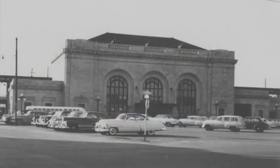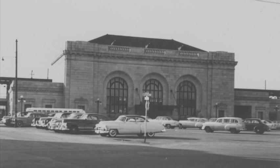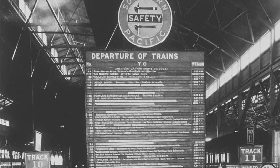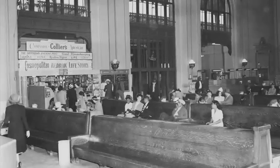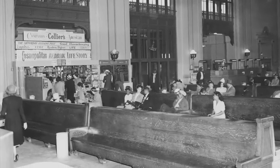And when we arrived here, this was a big building, and it was just magnificent, and the floors were shiny, and the wooden benches where the people could sit, they were beautiful. It was exciting, and very exciting, and we actually didn't want to leave the train station.